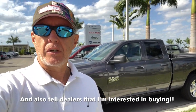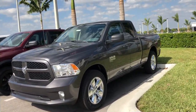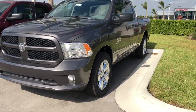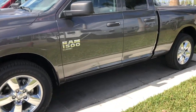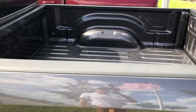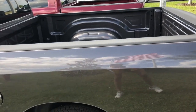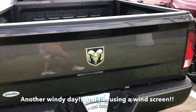I'm going to take a look around the truck, and then look at the interior, and not sure again if they're gonna let me drive. Right here, as I said, we have the Ram 1500 Classic in dark gray with chrome wheels. Very nice lines. I like it too. It's a quad cab, so you can fit at least, I would say, 4 to 5 people. And then your storage. And a look around it.